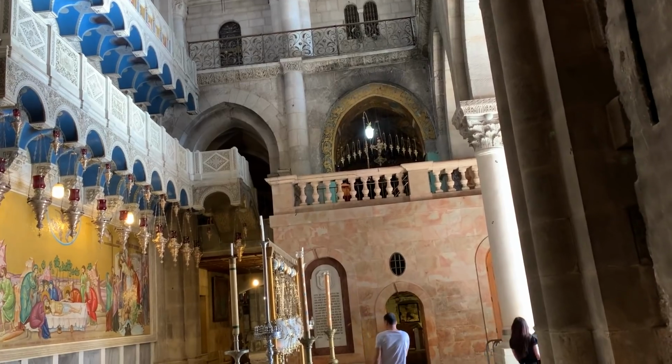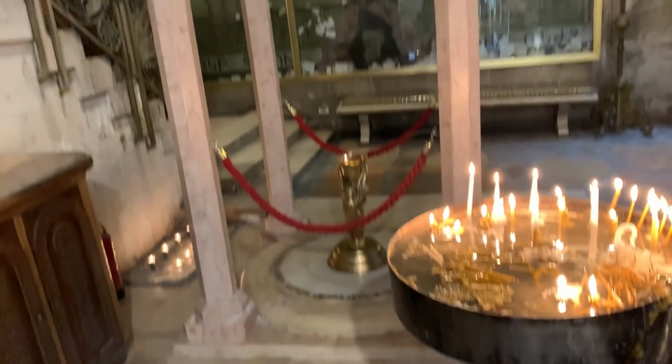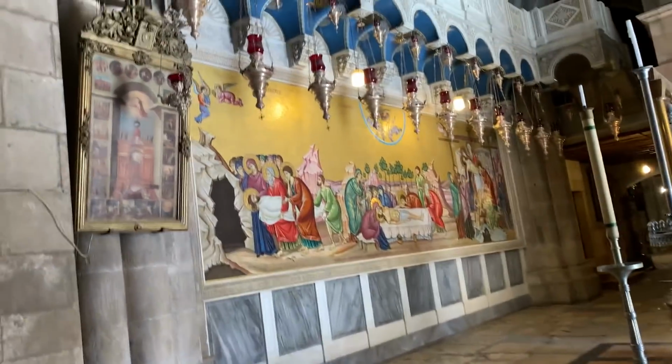Up there. So today this is part of the Armenian Orthodox Church. So we have here the Armenians on the left, Catholics on the right, and opposite, the tomb of Jesus belongs to the Greek Orthodox. Everybody has a little stake in this. Those are the three majorities. The minorities are the Coptics, Ethiopians, and Syrians.